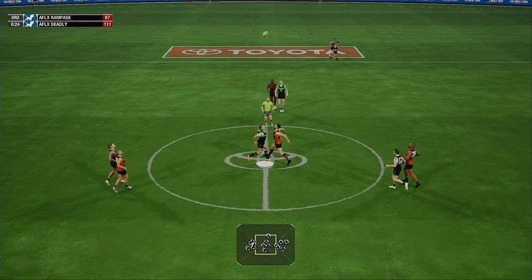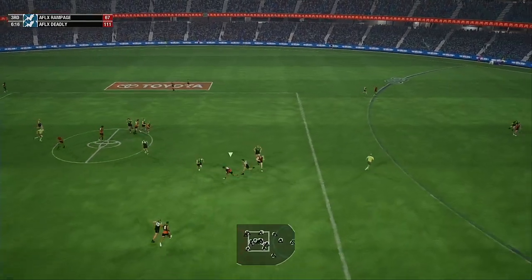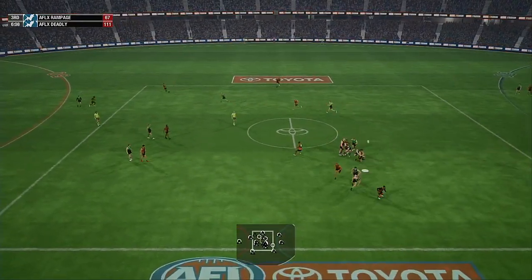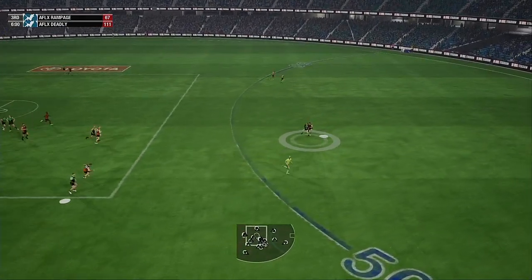About to resume play. Guides it down. Uses the bump. Hit the man hard. Intercepted by Jetta. Handball finds Ryder. Sloan with the intercept. Gets a quick kick away.